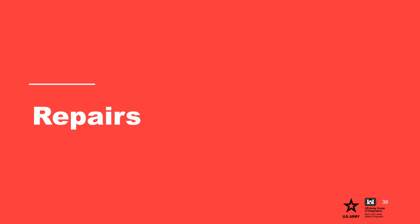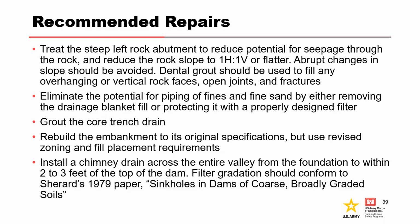To conclude, we'll briefly discuss the repairs that were performed to address the damaged embankment. The recommended repairs included flattening and treating of the rock abutment with dental grout, removal of the drainage blanket fill, grouting of the core trench drain, rebuilding the embankment using revised zoning and fill placement requirements, and installing a properly designed chimney drain across the entire valley.